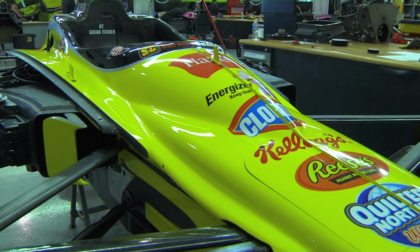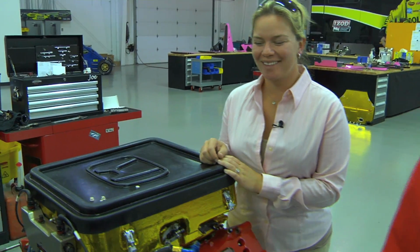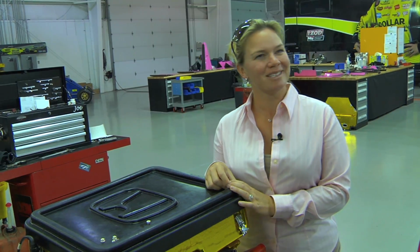Now, we've talked to the suits, and we've talked to the ethanol makers, but you actually drive these things. What's it like driving with ethanol? Well, driving with ethanol compared to methanol, there hasn't been a really big shift in power. There hasn't been a really big shift in durability or efficiency. The only difference is smell.